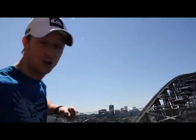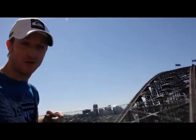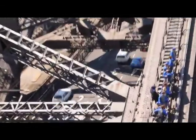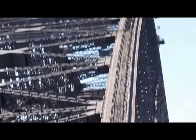Earlier we mentioned that you can actually climb the bridge, and you can actually see people doing it right now. Right there. And there's another group that have gone a bit further, and you can see them just up by the two flags just at the top there. Brave people, definitely.